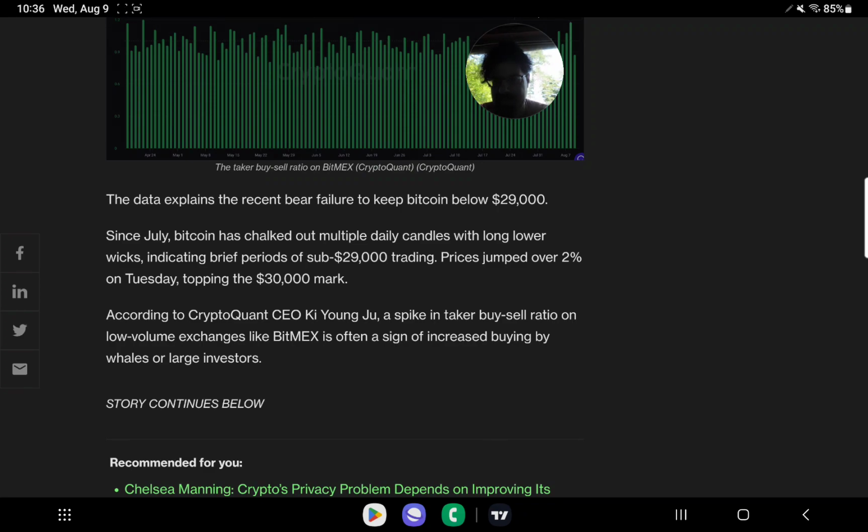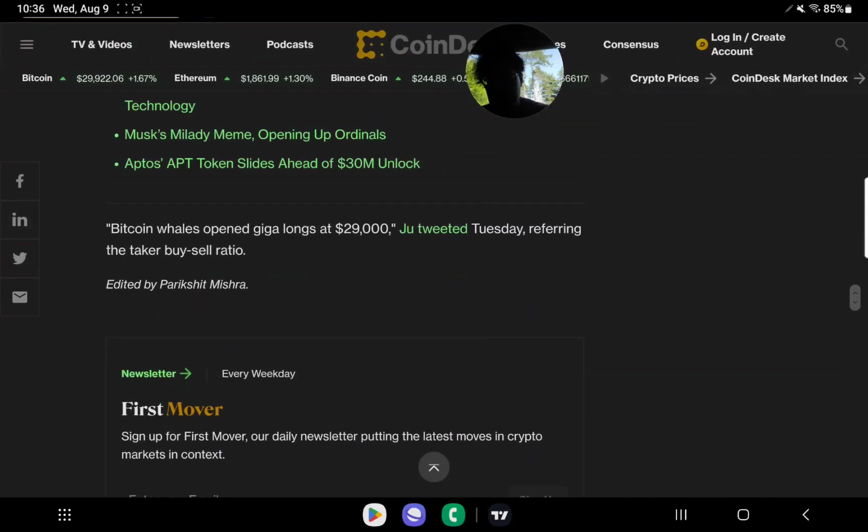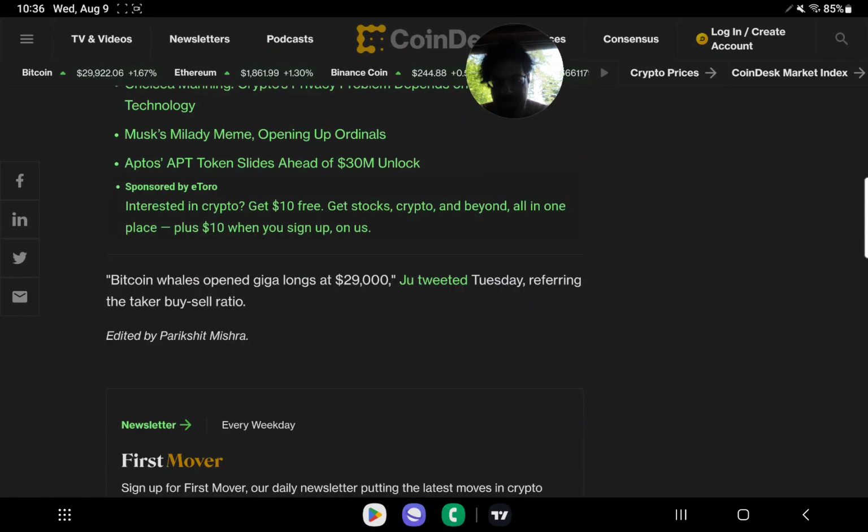According to crypto CEO Ki Young-ju, a spike in taker buy-sell ratio on low-volume exchanges like BitMEX is often a sign of increased buying by whales or large investors. "Bitcoin whales opened gigalongs at 29,000," he tweeted Tuesday, referring to the taker buy-sell ratio. So make sure you pay attention to that.